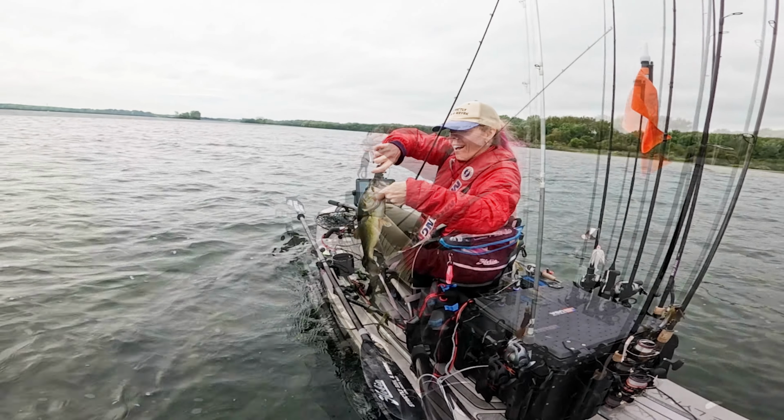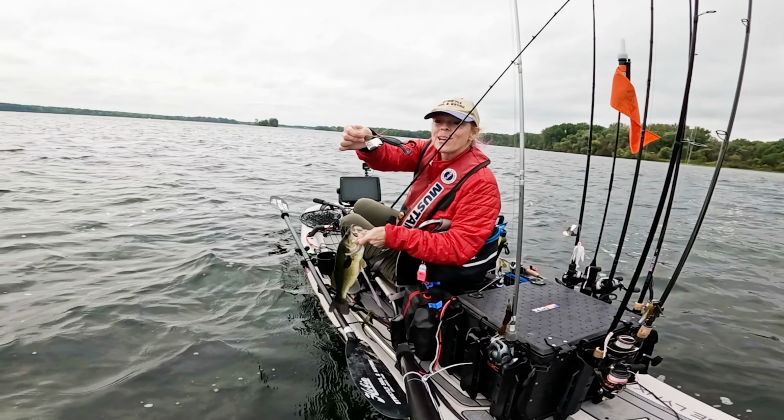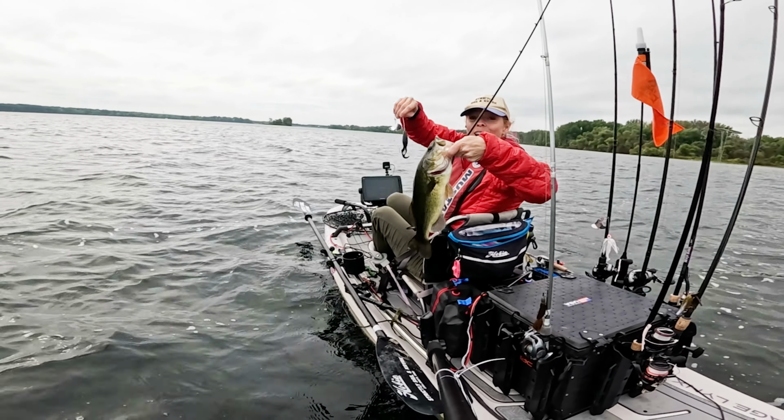Awesome. I switched from a white buzz toad to a black buzz toad, and look!